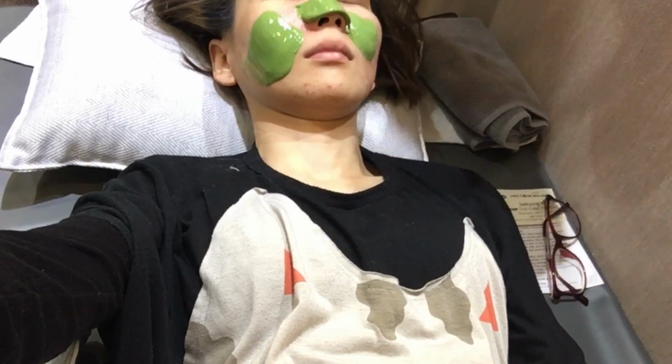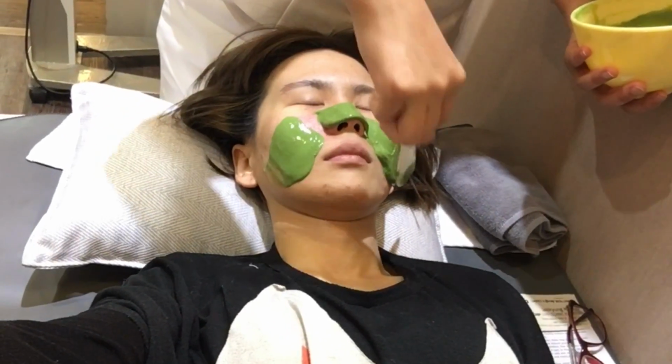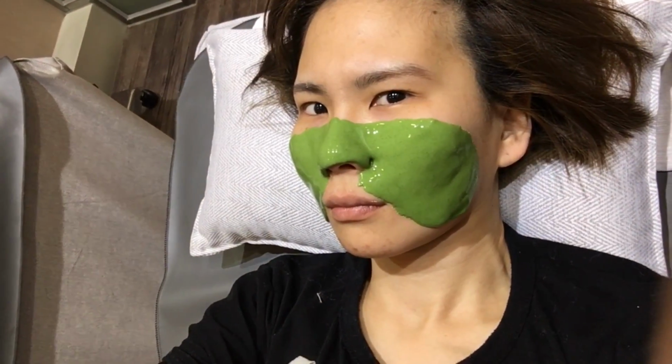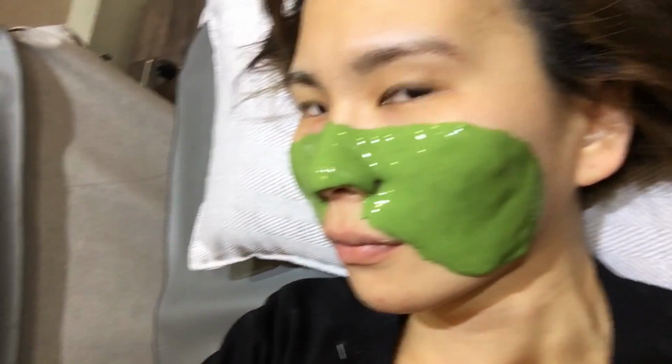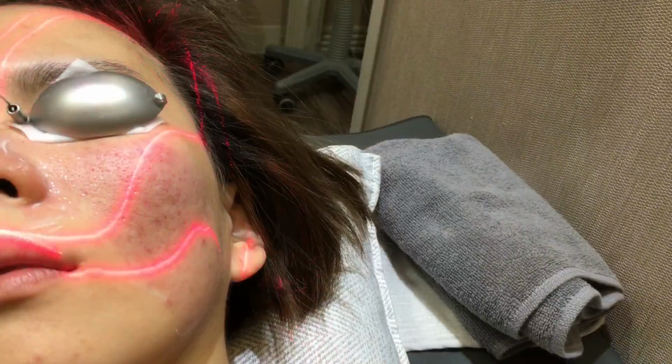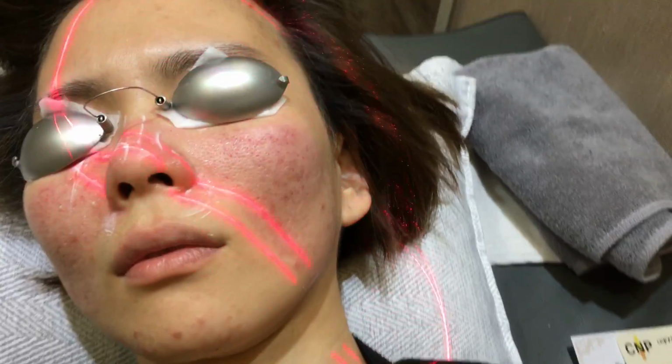Immediately afterward, they applied a green mask on my face. I think it's probably to soothe the face and to minimize the swelling, and maybe to disinfect the face. It didn't help to ease the pain though, unfortunately. After that, I had a red light therapy treatment, which my research tells me helps to rejuvenate the skin and helps with adult acne. I might be wrong here because nobody told me anything about that, but yeah. And this is my face after treatment. As you can see, it's really red. And this marks the end of my treatment.